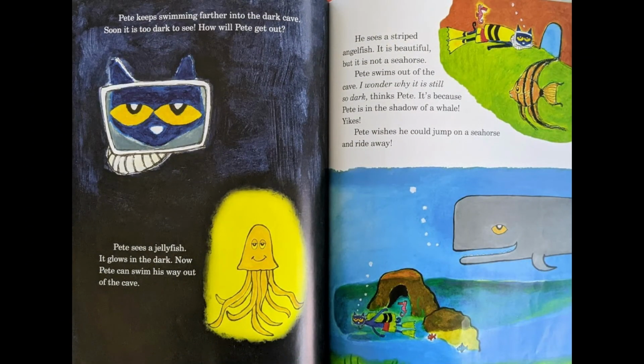Pete keeps swimming farther into the dark cave. Soon it is too dark to see. How will Pete get out? Pete sees a jellyfish. It glows in the dark. Now Pete can swim his way out of the cave. He sees a striped angelfish. It is beautiful, but it is not a seahorse.